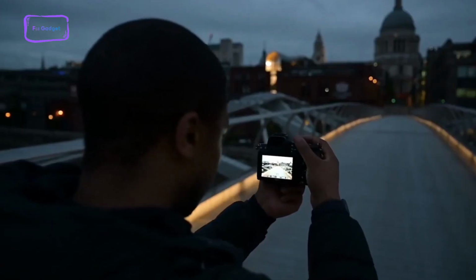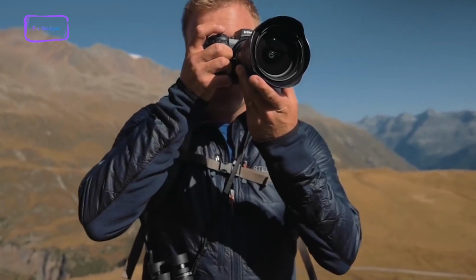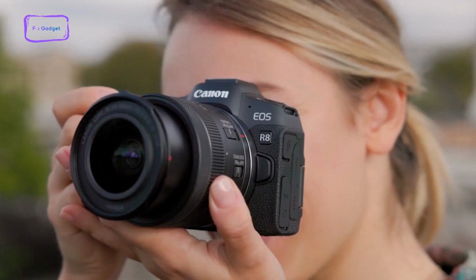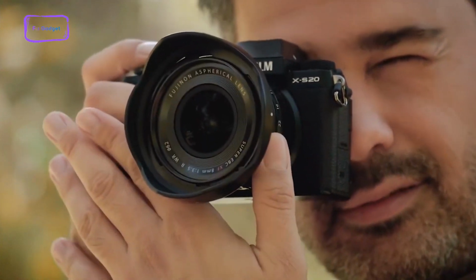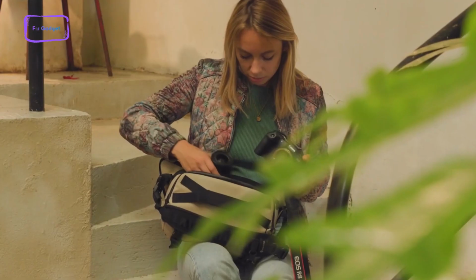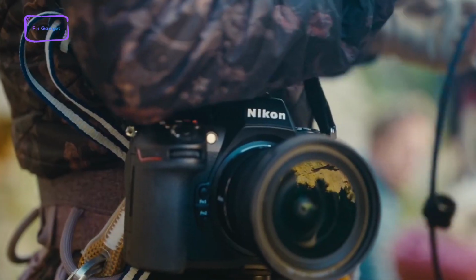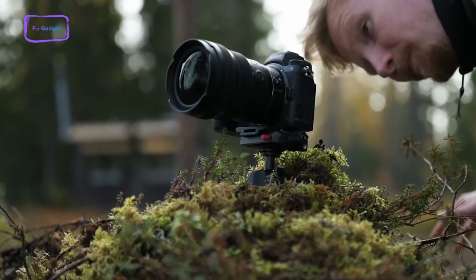$1,399. As per the rumors, the Z4 will also be in this ballpark. There are very few reliable cameras below the $1,500 tag. Canon EOS R8, Fujifilm X-S20, and Sony A6600 are a few of them. If you immediately need a camera in the budget segment, you should surely get one of these. Otherwise, we'll suggest you wait a few more months and you won't be disappointed.